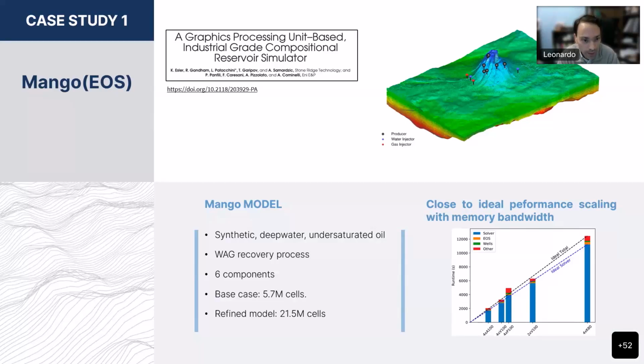The first case is a field called Mango. It's a synthetic model, but the field is real. It is an undersaturated oil reservoir. It's produced with WAG, so water alternating gas process. It has 6 components, and we have 2 variants of the model. The first variant has 5.7 million cells. The second variant has 21 million cells. And there are a couple of results I want to show you here.